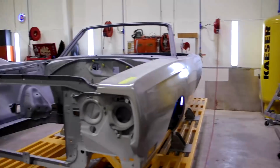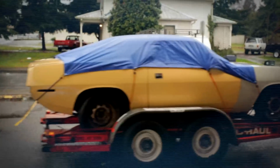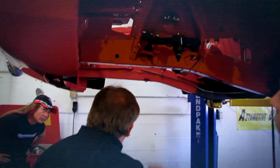Today we're getting ready to put the 383 in the little 70 Cuda. That's the 383 that belonged to Mark and Allysa. That car's been with us. It's pretty much the beginning of Graveyard Carz. It was in season 1. We're way overdue on it. Folks have been patient, but it's time to get that car done and back together again.